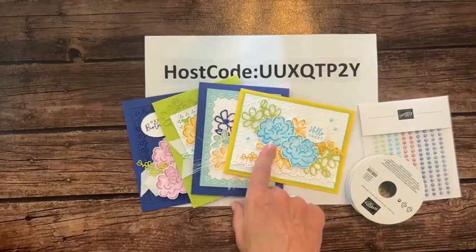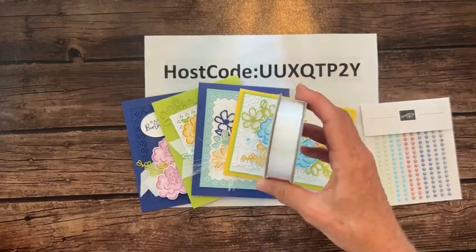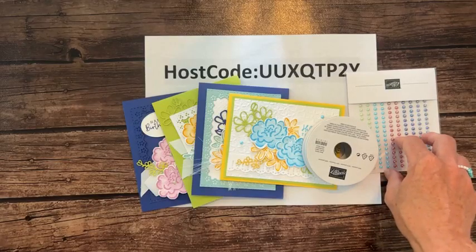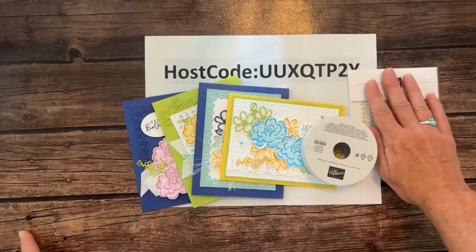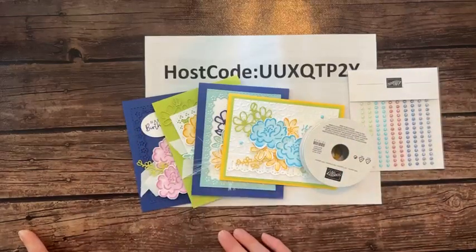Option number one includes the bundle, which is the stamp set and the dies. You get a full package of the herringbone ribbon and a full package of the in color pearls. Option number one is $85 and you actually get the pearls for free. So you don't even have to pay for those. You also get the PDF tutorial that tells you how to put the cards together.